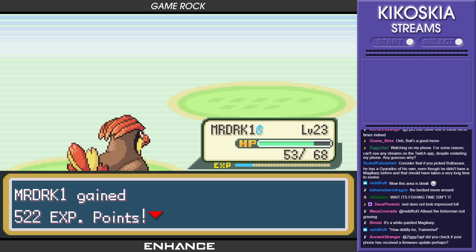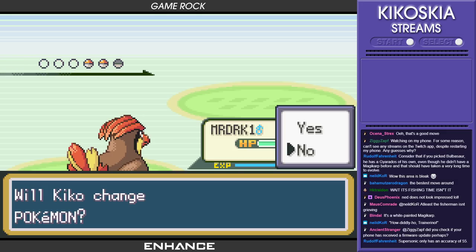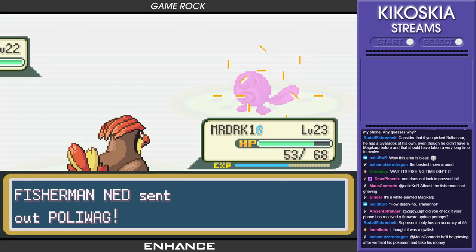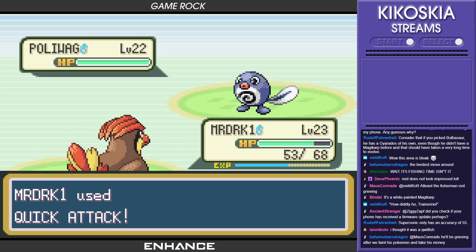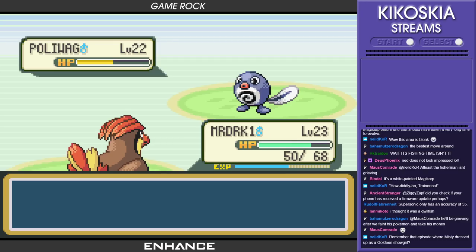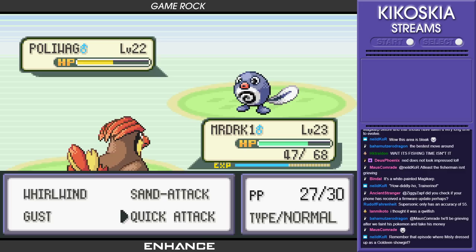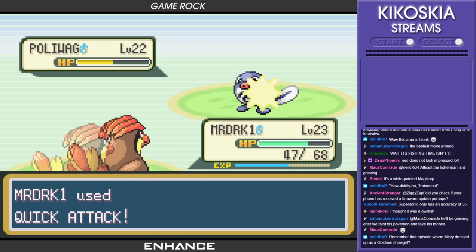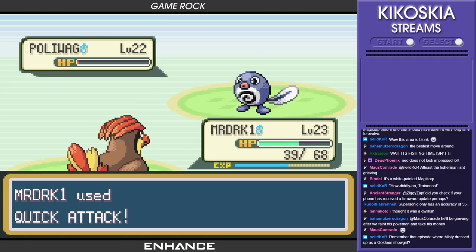Victory! Experience! And a Poliwag! We're going to keep you out here. Yeah, Supersonic only has an accuracy of 55, but so far Supersonic has been really accurate in this playthrough. I've been quite unlucky. Kapow! Double Slap! Of course, hits twice. Remember that episode where I really haven't seen any Pokemon cartoons at all. Haven't seen any of them. So I can't really say.